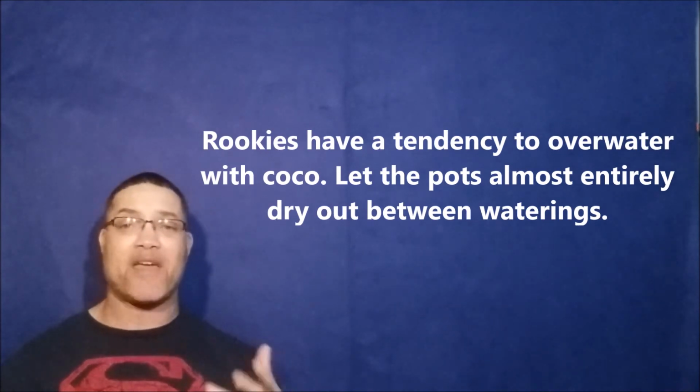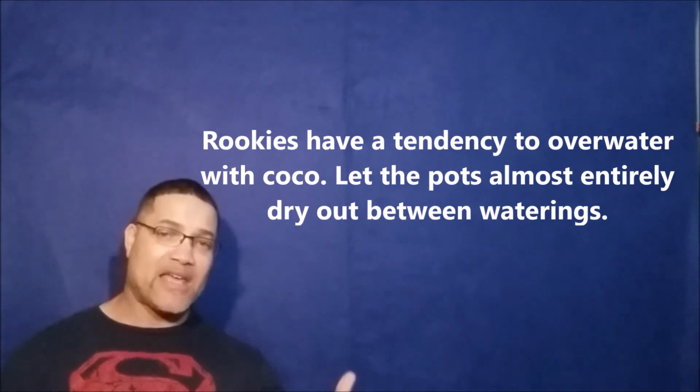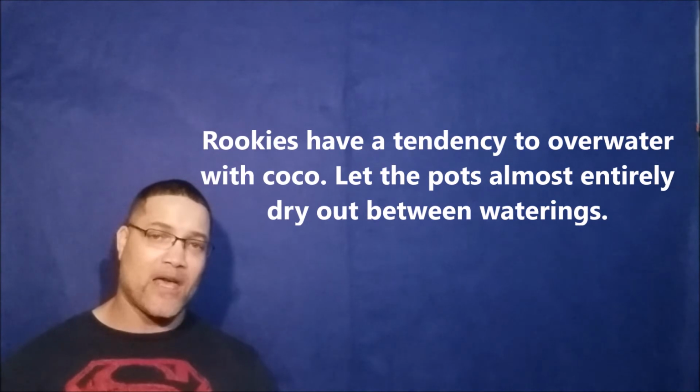Cocoa can be overwatered. So if you're a rookie and you're a little heavy-handed in your watering, ease back off of cocoa and use a simple technique of picking up your containers and seeing if they need to be watered before you add more watering and irrigation cycles. You can overwater with cocoa.